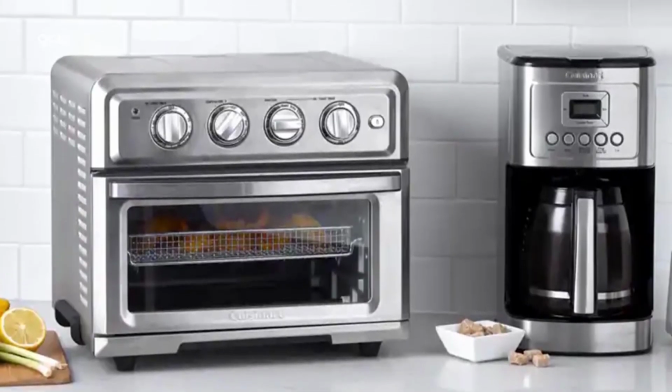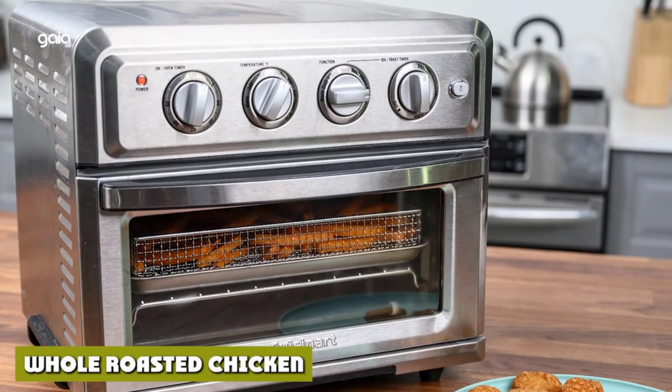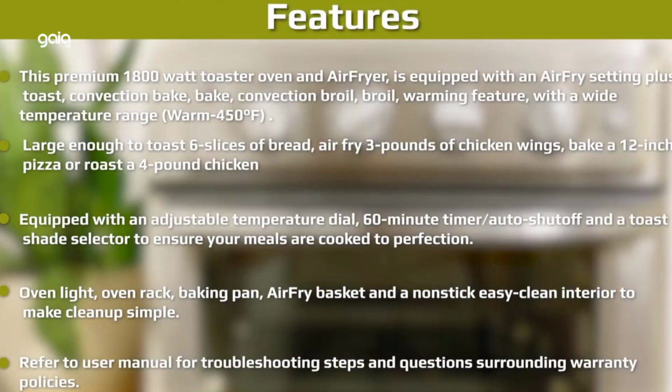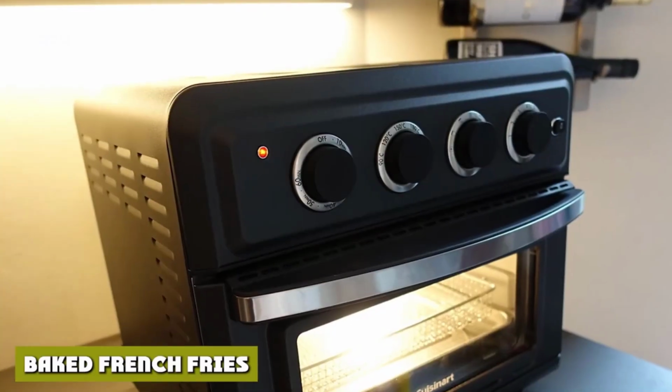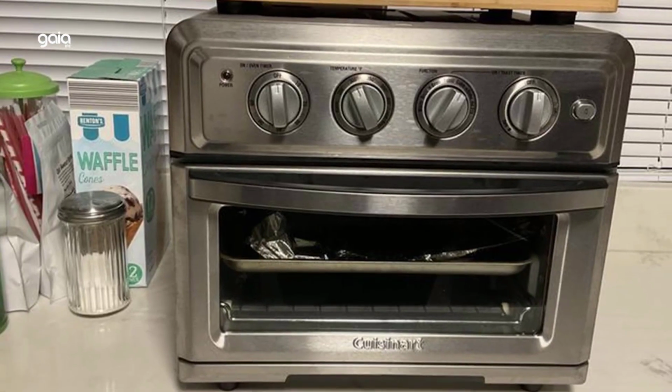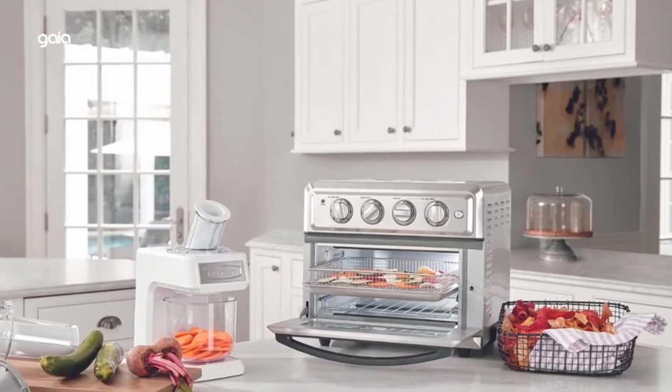and toasting feature, all in one appliance. Capacity: large enough to toast 6 slices of bread, air fry 3 pounds of chicken wings, bake a 12-inch pizza or roast a 4-pound chicken. Superior operation: equipped with an adjustable timer thermostat, 60-minute timer, auto shutoff and a toast shade selector timer to ensure your meals are cooked to your perfection.